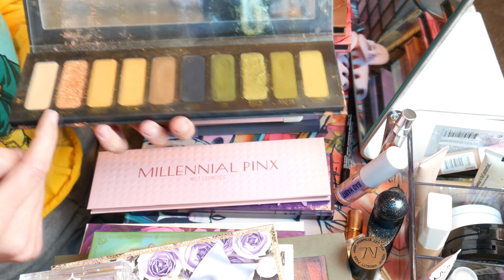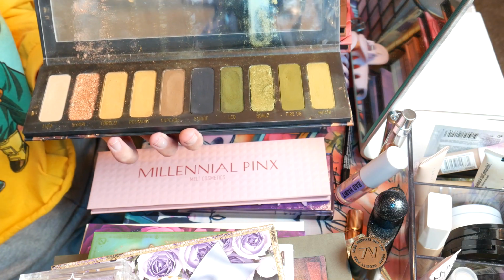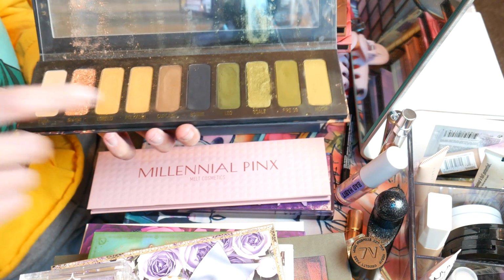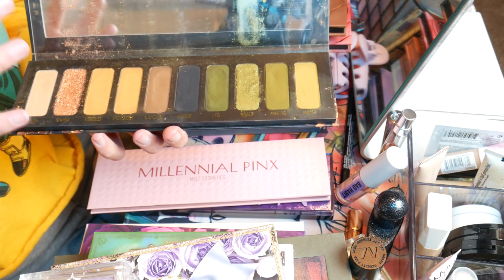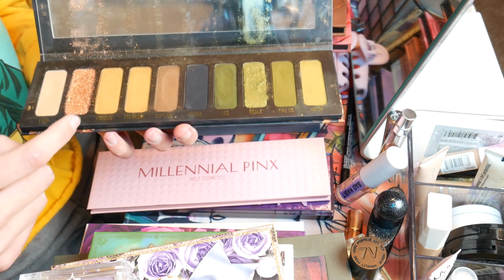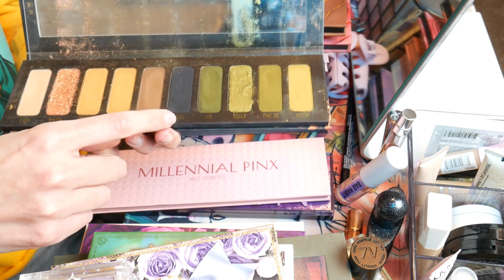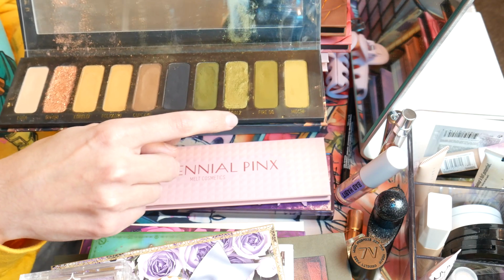Because as you can see with this Gemini shade here, it's all over the place. Like, I'm getting it all over my hands. It's really flaky and falling apart. I mean, when I first got this palette, it didn't have any problems. This Gemini shade did come to me flaky like this. But now I can see that there's some puffing with this black matte and a little bit with this goals.